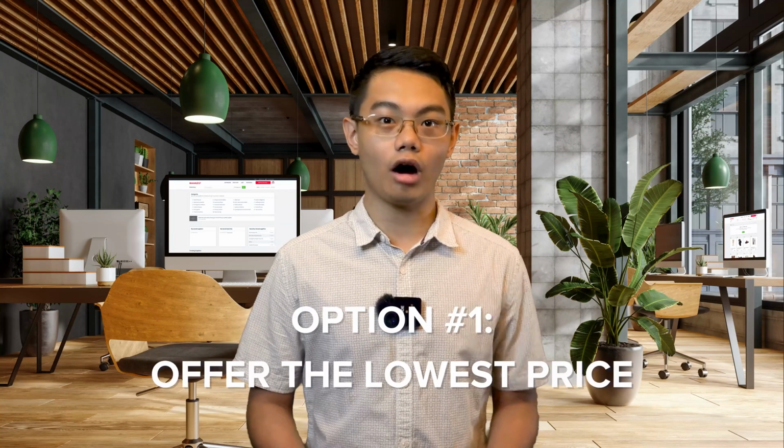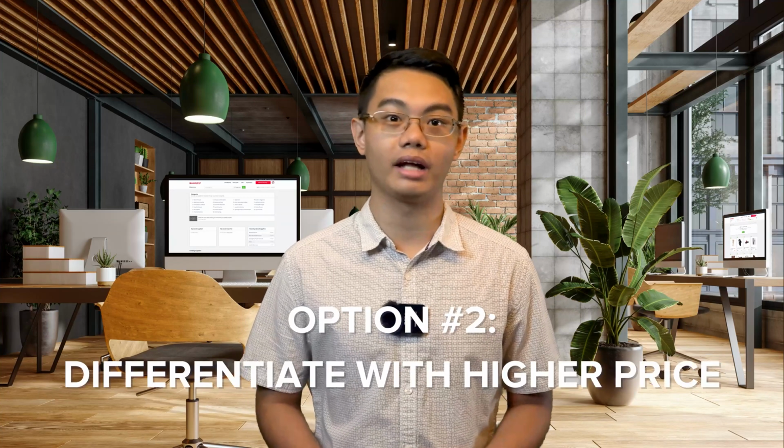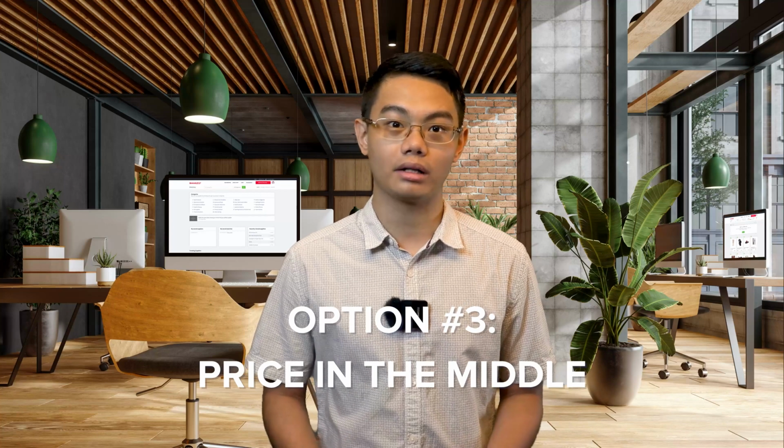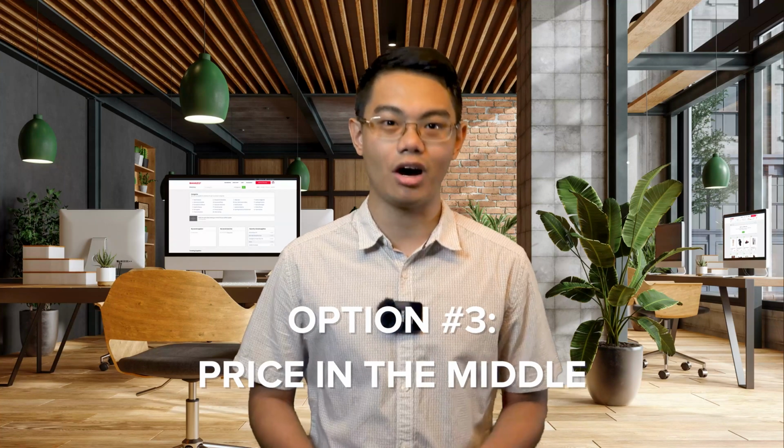This will enable you to make an informed decision about how to price your products. For example, you can offer the lowest price to try and attract new customers, or differentiate your brand with a higher price if your product is unique or has an additional feature or benefit. You can also price your product in the middle as the Goldilocks option. Not too expensive, but not too cheap.